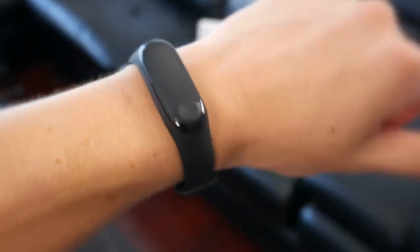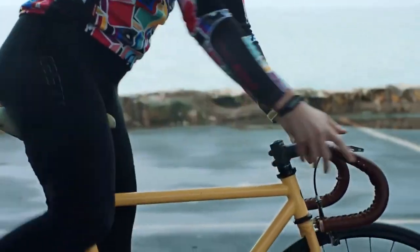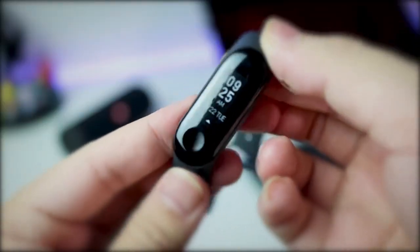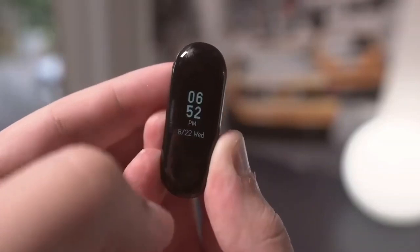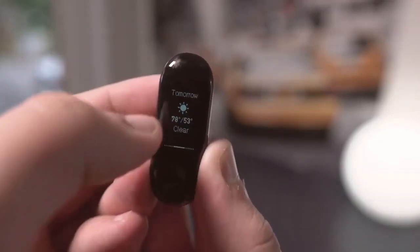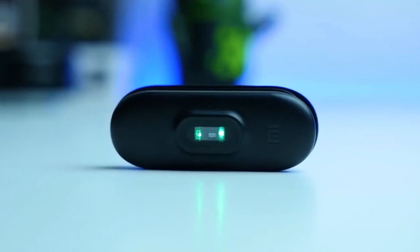It's notably light on your wrist at 20 grams, which means you won't really notice you're wearing it. The dimensions of the tracker are 17.9 by 46.9 by 12mm, whilst the screen is a 0.78 inch OLED panel that sits lengthways along your wrist. It's got a touch screen so you can swipe your finger across it to scroll through the menus, and there's a touch key at the bottom of the screen which you can hold down to activate features or press to go back. On the rear of the tracker is a heart rate sensor that sits directly on your skin.